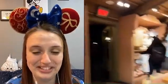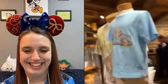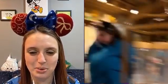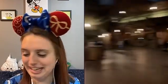Sorry, the dress was really cute. I'm like, it's a little shopping, don't mind me. This water bottle. I know, that whole line of the new Pooh stuff is so cute. Oh, look at this little kid's shirt. Okay, moving on. Moving on. Do we have to leave? I don't want to leave.